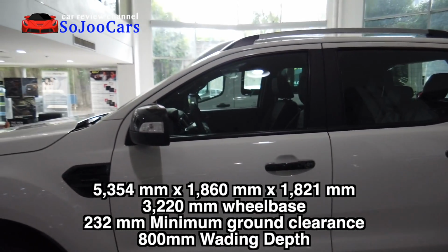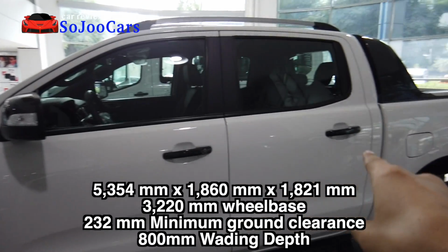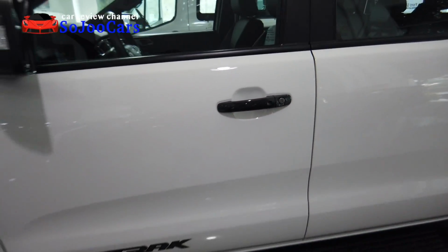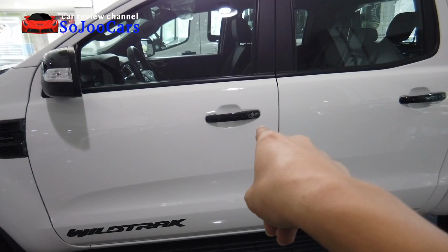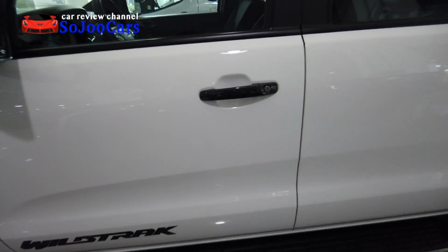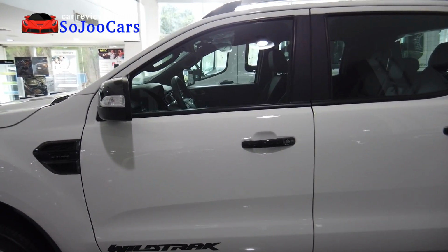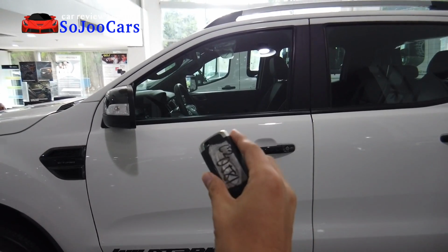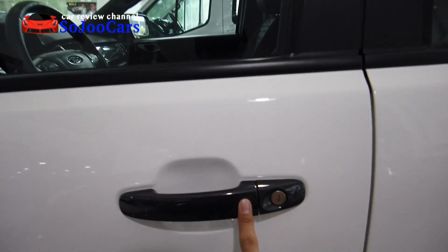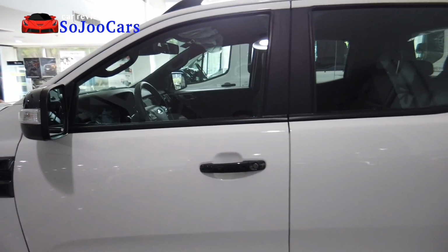There you go. You also have roof rail, and the door handles are also finished in metal finish. They're glittering. You also have a keyhole there, and also there's a place here for you to lock and unlock. It's a sensor type. So this car comes with a keyless entry. Here you go, the key is actually inside my pocket, and I can just press that to open and close. Very good.